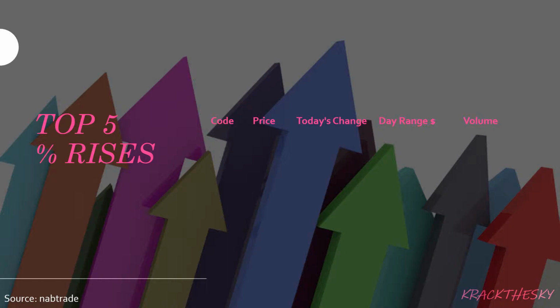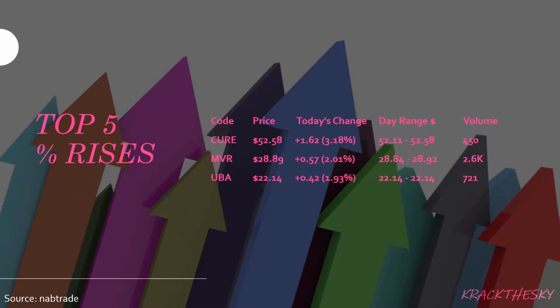So for our top five rises today, we saw QR, MVR, which is our spotlight, so hang around for that, UBA, IDH, and QZF. So QR is the ETF's S&P Biotech ETF, and that tracks the S&P Biotechnology Sector Industry Index. So that's a small ETF, just over $5 million. I've done a spotlight on that one, so if you want to have a closer look at that one, just flick through and find it in my other videos.